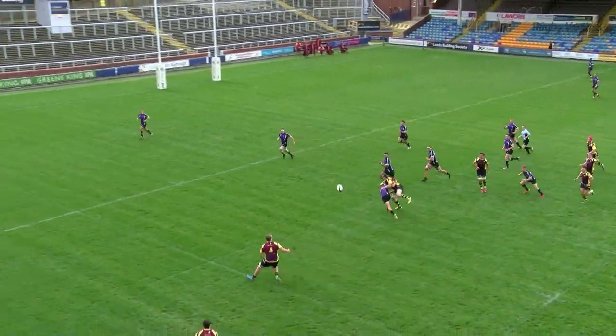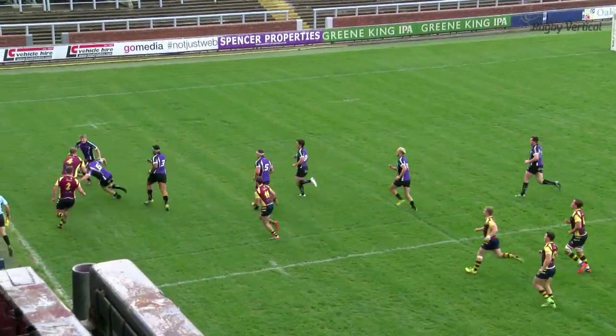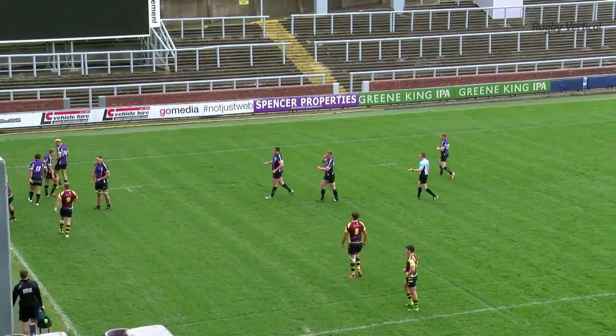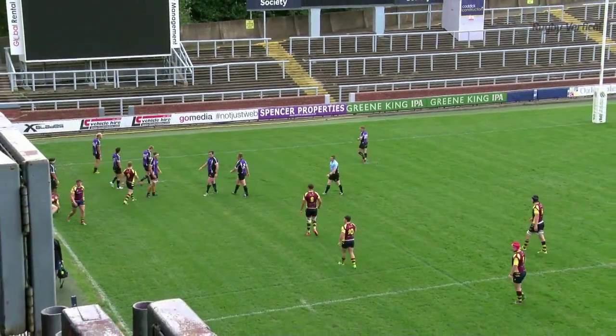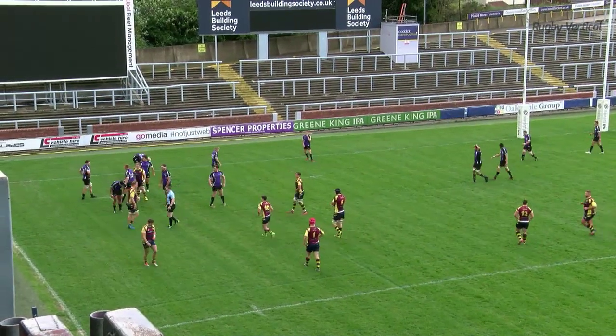The red boots of Evans. Out wide, good pickup by Bradbury. Bradbury looking for a double on the day, and he made his kick strong, but did he put that into touch? Yes, he did. Come to our touch judge. And Leeds have the chance to clear from inside their own 22. Big pressure on this line-out.